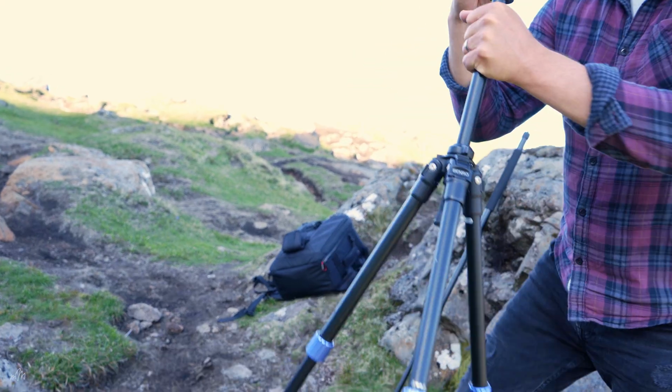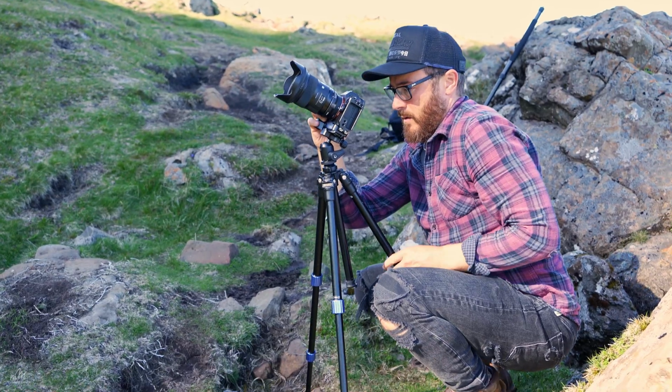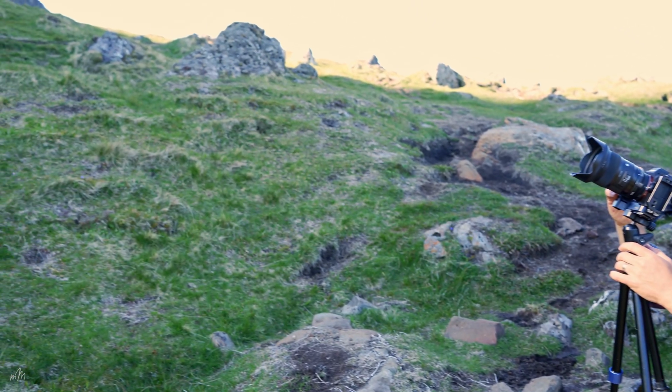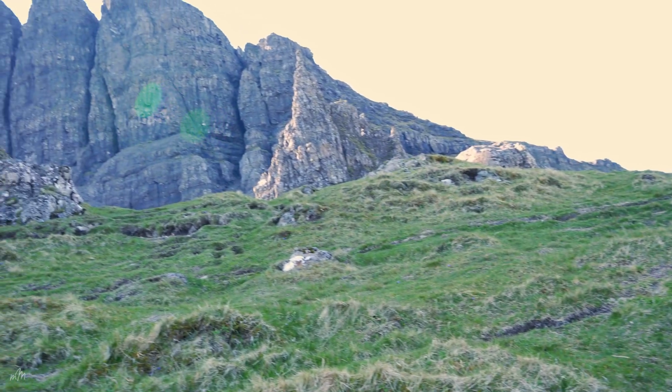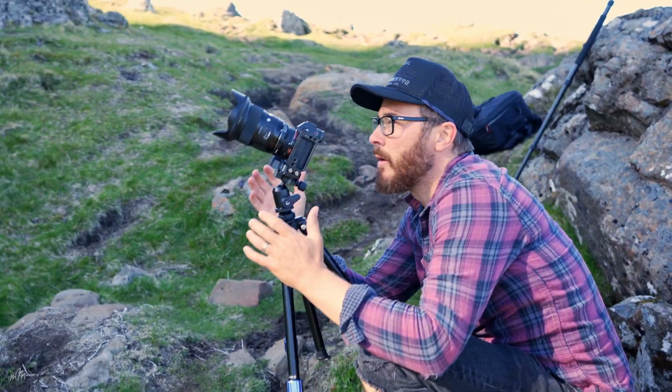On the journey back down, I spotted an opportunity with the sun dipping behind the rock, so quickly setting up my 24mm lens set to f13, which is a sweet spot for creating starbursts. I was able to capture probably my favourite shot from the trip up to Skye. 30th of a second and ISO 100.